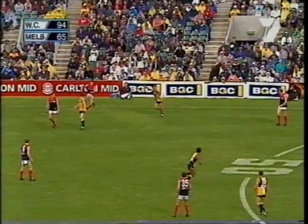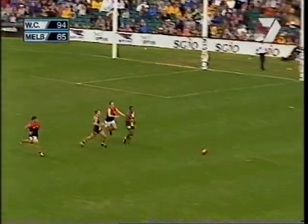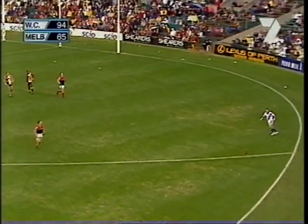He's got Farmer on his own in the square. He went shorter for Lee and Shalley. Did give Farmer a chance. Couldn't get on the end of it. Rapunda, what a day he's had. And uses the boundary line.